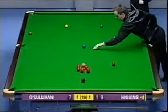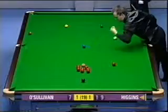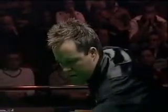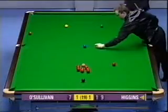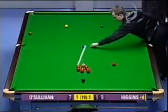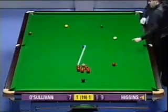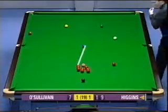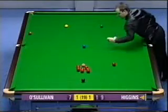He's going to cannon into the reds here. And he won't necessarily be trying to cannon into the pink here. There's a lot more value just cannoning into that end red there. He's trying to remove a mark there, but I've heard Paul Collier say it's in the weave.